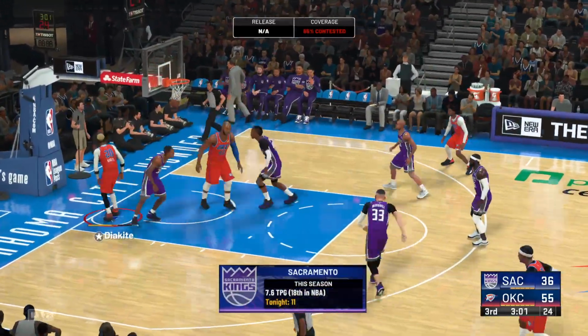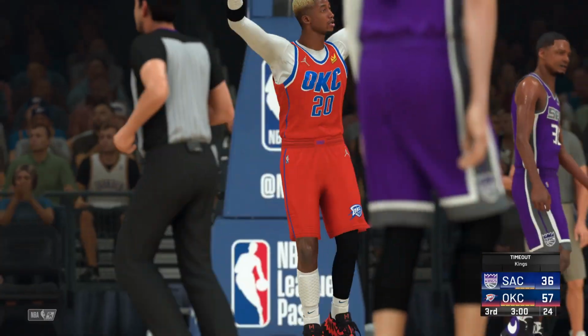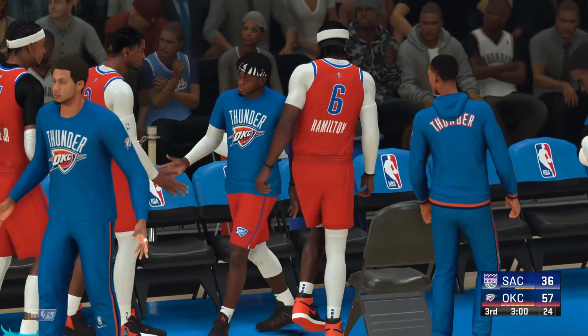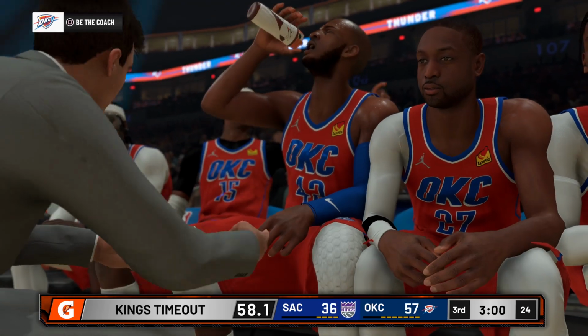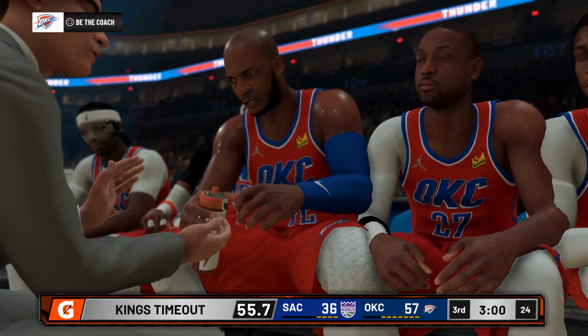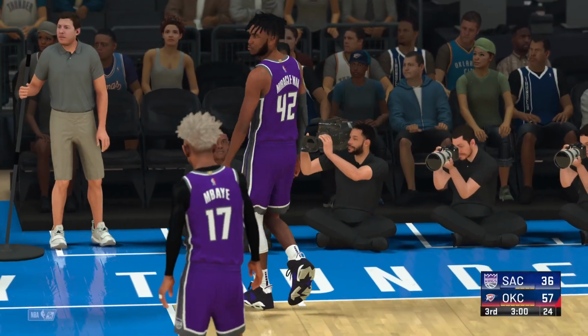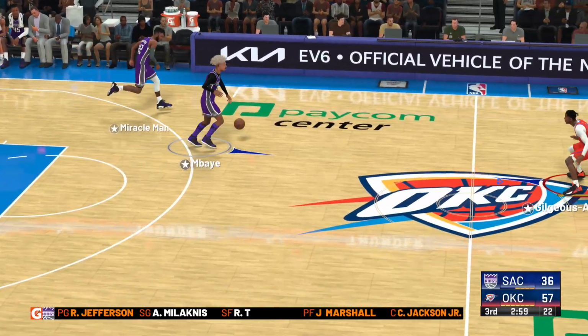Here's Diakite, and he lays it in. He's got 9. All these turnovers keep them at a constant disadvantage on the defensive end. Timeout called, Sacramento. And talking about Gilgeous-Alexander, this guy plays like a 10-year vet. I mean, he has great footwork to get to the paint. He uses those Euro steps and hesitation so well. He reminds me in some ways of a young Manu.